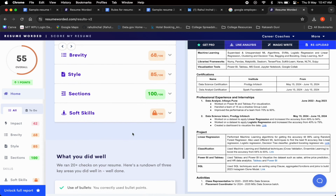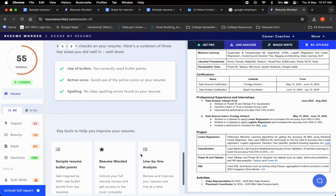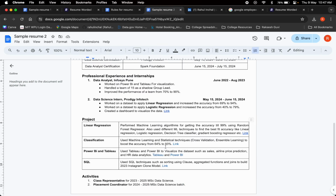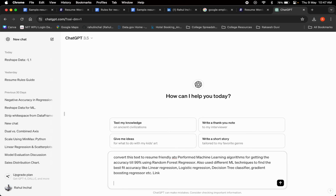Okay, and brevity and section are good, right? See, that's why I mentioned section. Soft skills, they have locked for paid versions. So you spend some time on this, or you can make use of ChatGPT as well. Say for example, how can you make use of ChatGPT? You just copy this, open ChatGPT, and write "convert this text to resume-friendly, ATS-friendly," something like that.